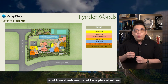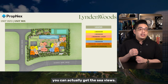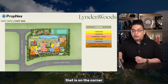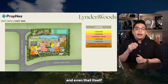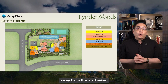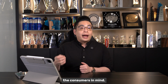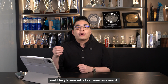If you look at how the developer has laid this out, most of the 3 bedrooms, 4 bedrooms and 2 plus studies are all facing the quiet side, and if you go high enough, you can actually get the sea views. There is only one 3-bedroom unit, probably the small 3 bedrooms, on the corner in block 69 that faces the highway, and even that has the furthest setback from the road noise. So you can see the developer is very thoughtful and really has the consumers in mind. They are very concerned about the livability factors and they know what consumers want.